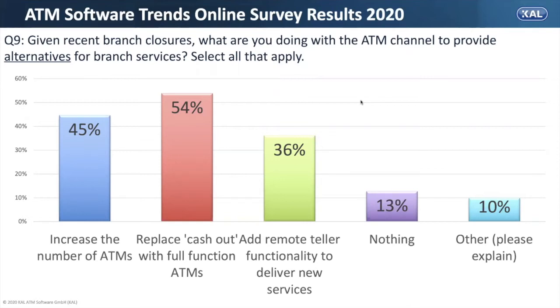Banks are either increasing the number of ATMs that they provide and changing the mix of ATMs from cash out to full function ATMs. So the type of ATM that they're putting in place can do more types of transactions. So if you have to visit a branch for whatever reason, you might have to travel a little further, but do transactional things. As you can see, there's perhaps an increase in ATMs or replacing cash out with full function ATMs. Some banks are looking at adding remote teller functionality to deliver new services.